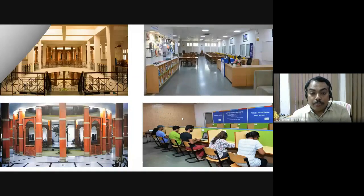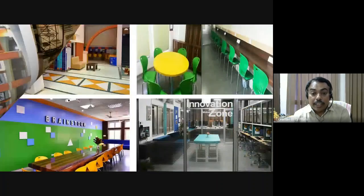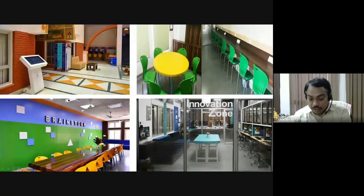So these are the picture gallery. Please visit the library if you are on the campus. Don't hesitate. This is your library. And whenever you find time, please come to the library. No need to waste time anywhere. And this library always invites you to help, support, and you can spend quality time in reading, writing, and all that. And these are the very special spaces in the library.